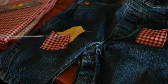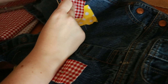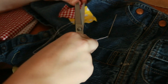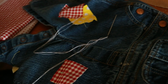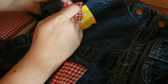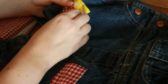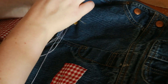You could probably just hot glue this if you didn't want to go to this extreme. I'm actually a little more comfortable with sewing. I have my hot glue gun out for everything else, but I want that real hand-stitched look, which I know is silly on a kid's costume, but here we are.